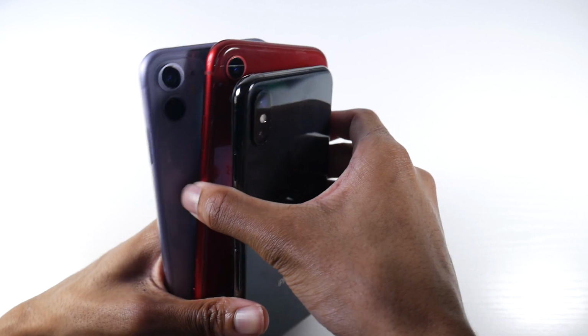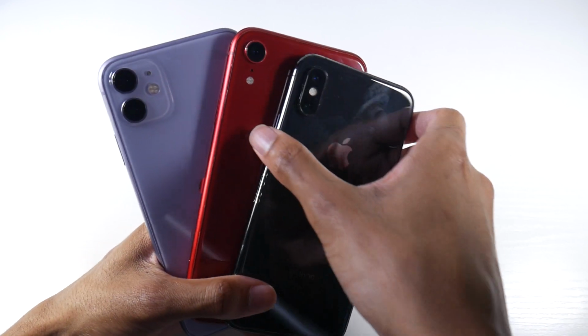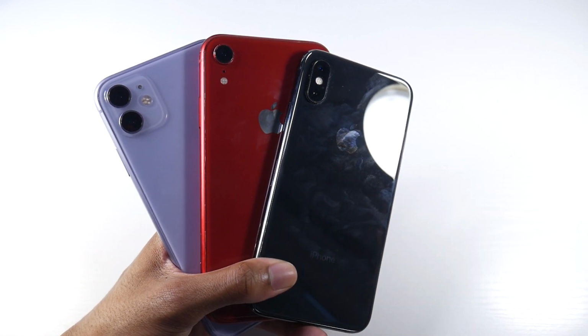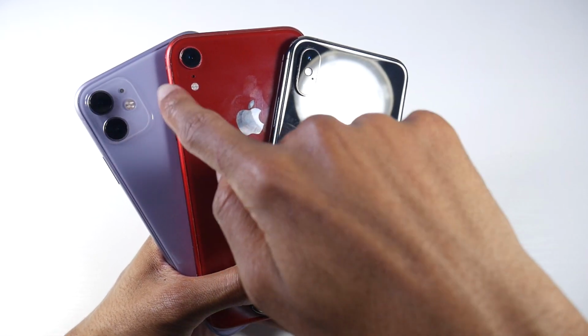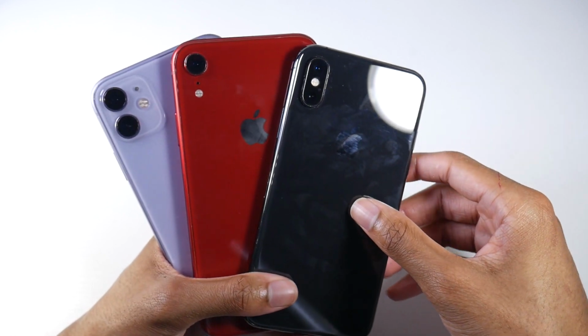Also, I think the camera setup on the iPhone 11 looks a little bit more modern. It just has that newer look to it. Honestly, if you switch the cameras around, it can pass for an iPhone 13.